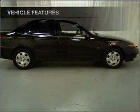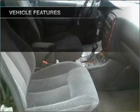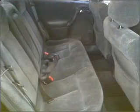smart choice. Plus, enjoy these notable features that are included in this vehicle: air conditioning, power door locks, power windows, power steering, cruise control, an adjustable tilt steering wheel.